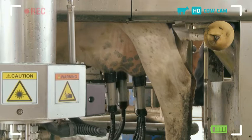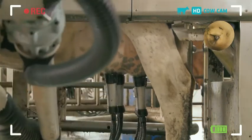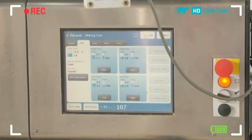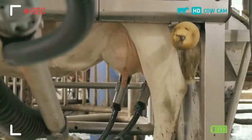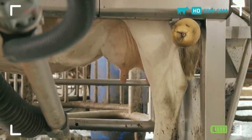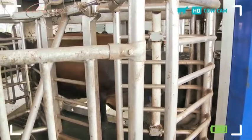Now the robot begins milking. The robot's computer knows how much milk is coming out of each individual teat. The robots send lots of information about each cow for the farmer to look at, so they know which cows are producing enough milk and which ones aren't. When the amount of milk coming out of the udder starts to slow down, the cups drop off one at a time until they're all finished. And while the cow's being milked, she gets to enjoy a tasty little treat.